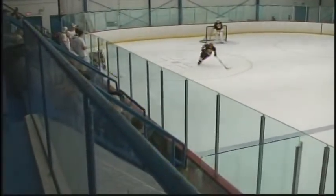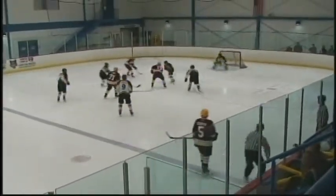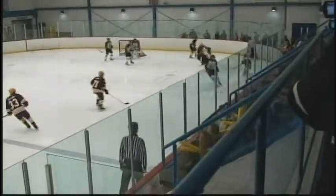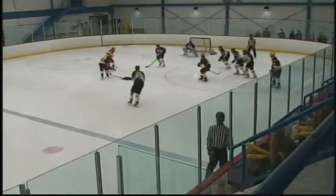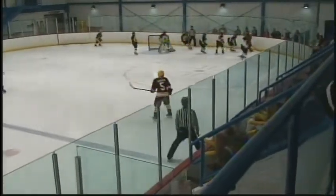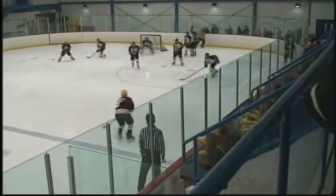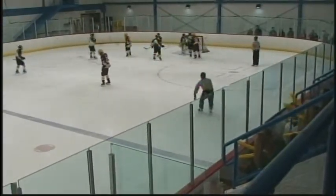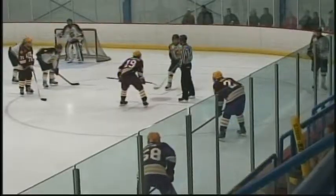Over here on the near side. And the outlet pass ahead. Into the zone, look for the backdoor, got the shot, it's wide. To the high slot, there's the shot, the save. Up to the point. Big boomer. And taken on the shoulder and grabbed and held on.